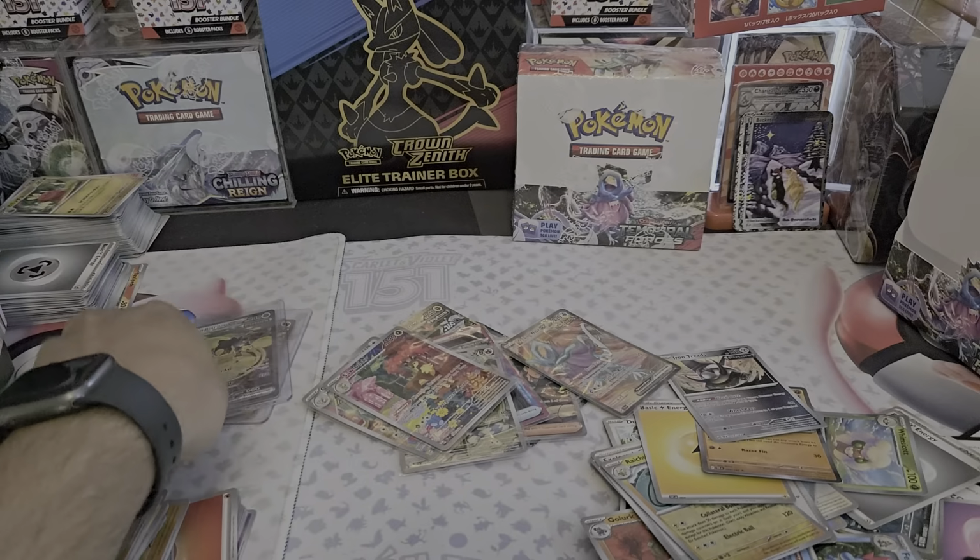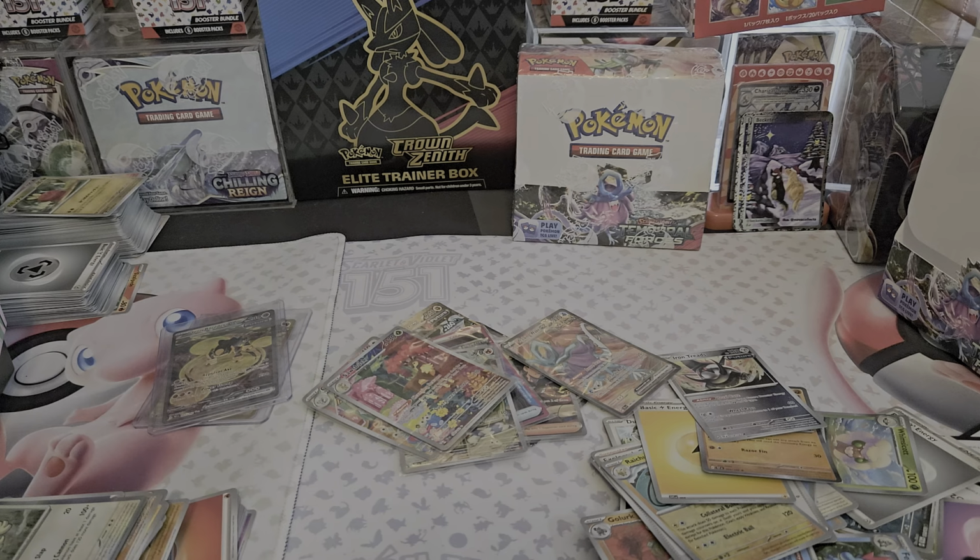15 hits in total. Not a single double banger. So 15 packs at 15 hits. I'll flip the camera around to end this video real quick. So there it is. There's Temporal Forces, another booster box down. This is the 3rd one I bought.